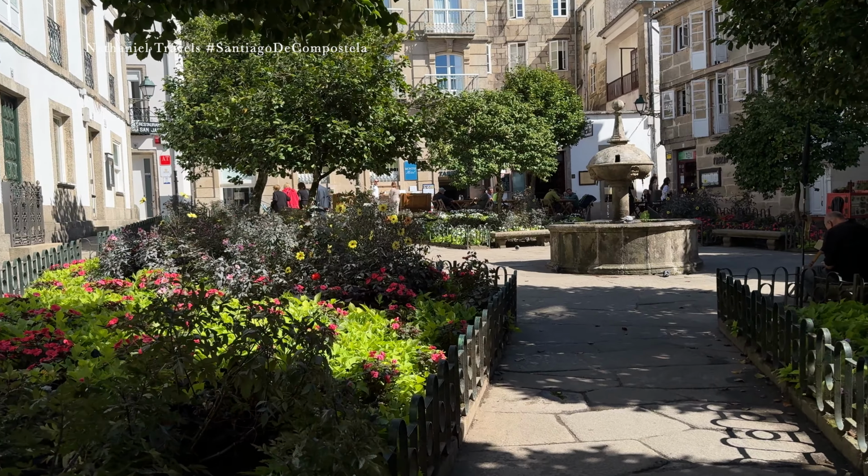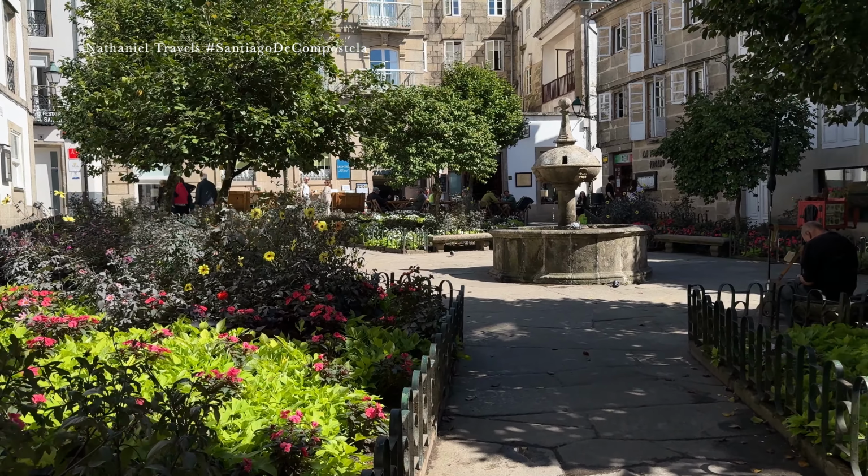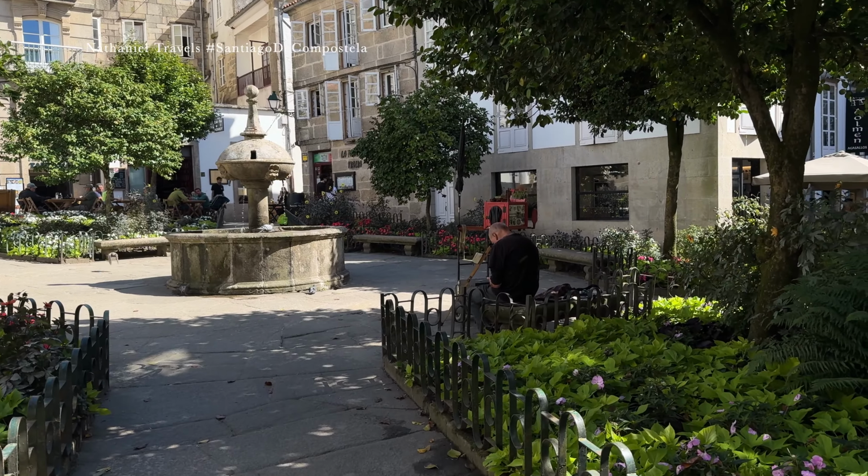This is Fonseca Square, guys. Plaza de Fonseca, or Plaza da Fonseca.